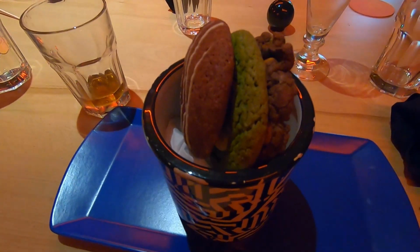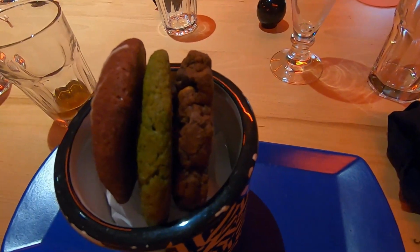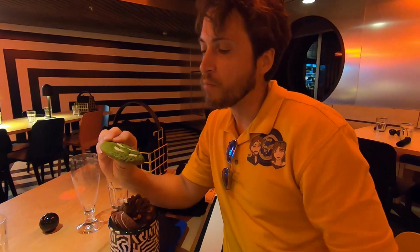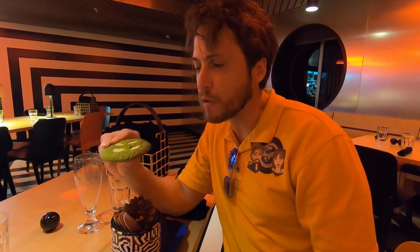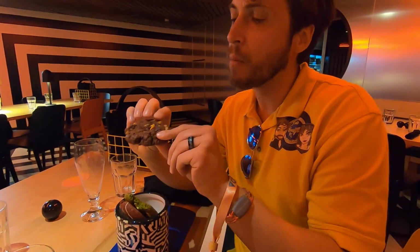So, my dessert is right here. We have a red velvet cookie, we have a green matcha cookie, and we have a chocolate chip. Red velvet first. That's good. That looks really interesting. I'm very curious about this one. I'm not sure if I'm going to like this, but we're going to try it regardless. Where's your milk? I do like it. Last one. Chocolate chip. Good. That's probably my favorite.